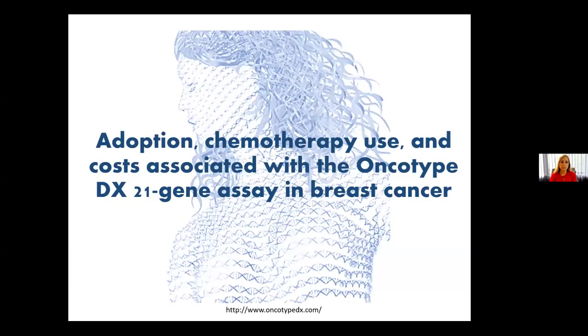So this is an example of a past fully completed study that I conducted in breast cancer. And this was a 5-year study that was funded by AHRQ, where we were looking at adoption, chemotherapy use, and costs associated with Oncotype DX in breast cancer.